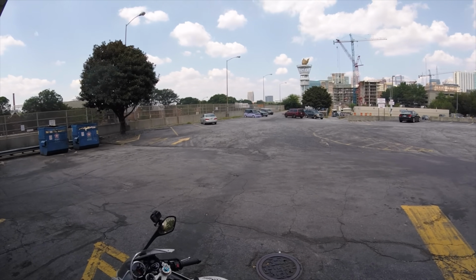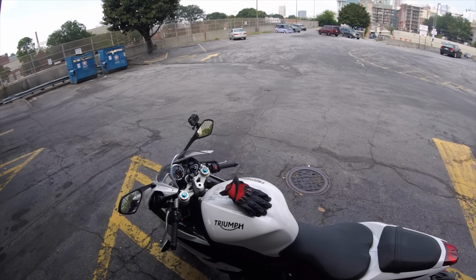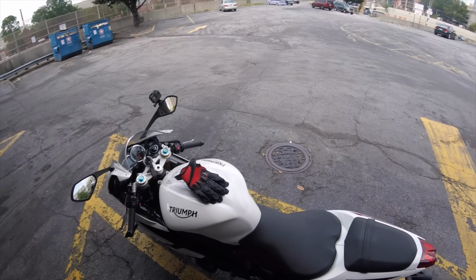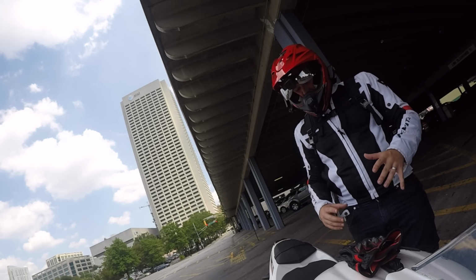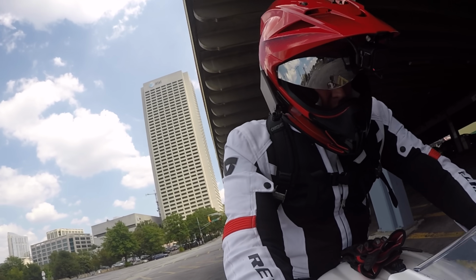It's like the first rides, when Triumph lets you borrow bikes, you can ride them and they want you to ride them, but you hold back just a little bit because at the end of the day, you don't want to wreck it. But finally, this bike is registered, it's mine. Okay, let us ride this beautiful machine.